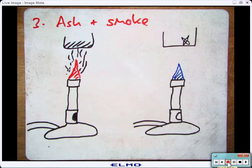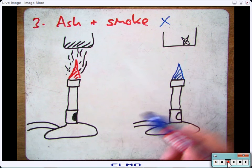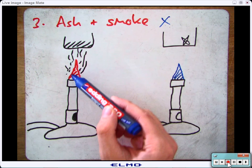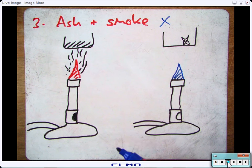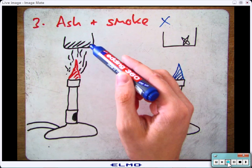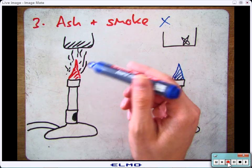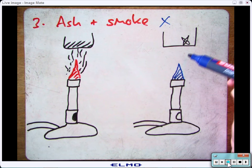The third of the 4 values that you want is a clean fuel. What you don't want is a load of ash and smoke. So this one here, where there's not enough oxygen and you've got incomplete combustion, you've got soot being given off. And that's going to make, if it's in a house, it's going to make your boiler dirty. If it's in an experiment, it's going to make all the apparatus dirty. You don't want that smog, that smoke being given off into the atmosphere. So you look for one that's got a clean flame that doesn't give off any ash or any smoke.